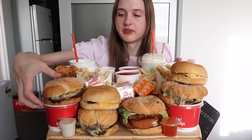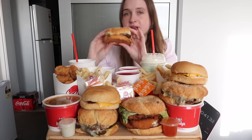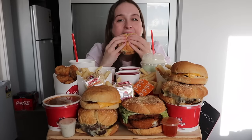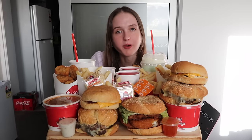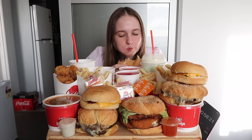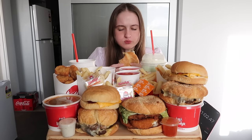Okay, go for a burger. Go for this burger over here. I think this is the bacon mushroom melt. I'll show you guys quickly, so you can see it. Very tasty. Oh my god. I always forget how much I love Wendy's.